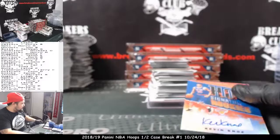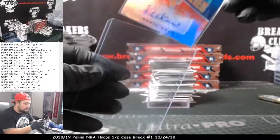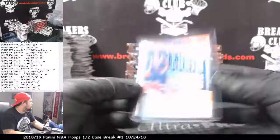Kevin Knox. Definitely interested in that. Kevin Knox, Hot Signatures Rookies. New York Knicks going to Jacob T. So he gets a Knox and a Porzingis. There you go.